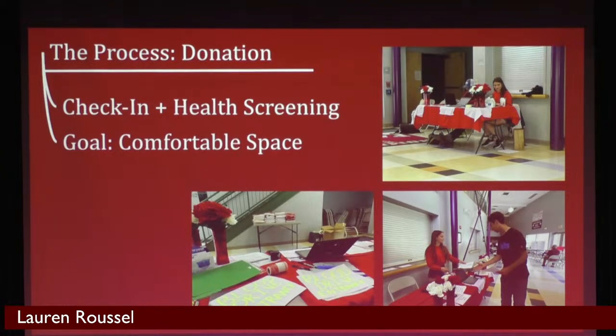And we were making signs, and my goal was really to make a comfortable space for the first-time donors where they would be able to ask questions and just in general feel comfortable, because donating can be a scary experience. And I really do feel like I accomplished that.